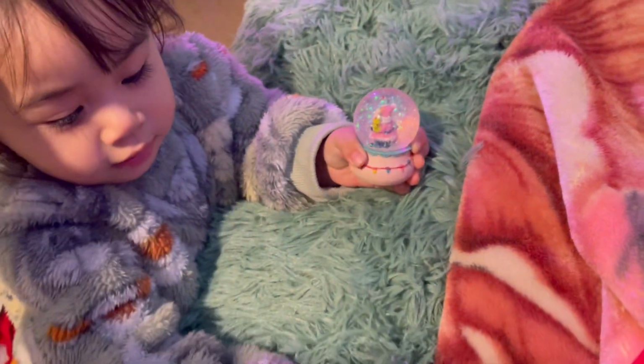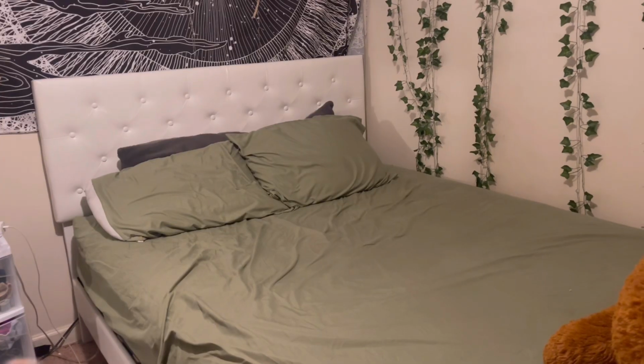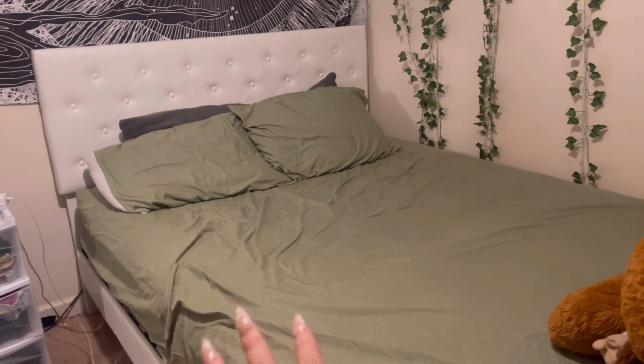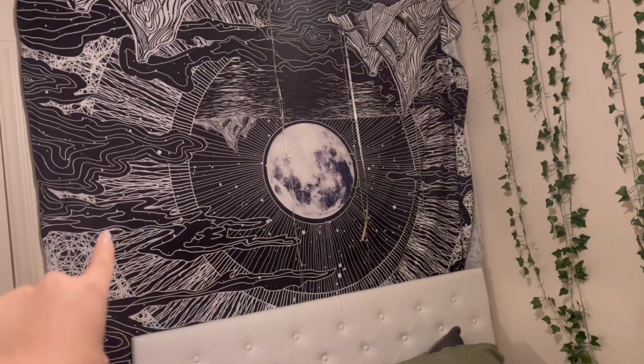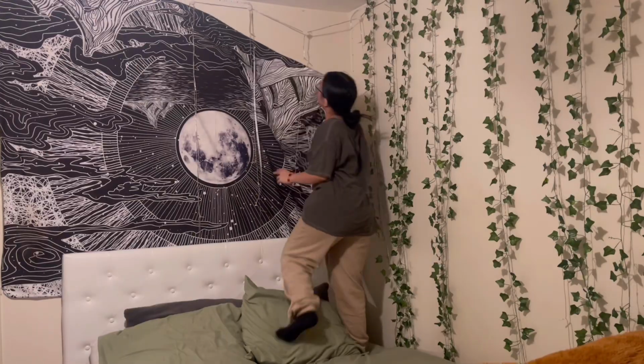And look who's here with me, baby Riri. Hi Riri. Here's what my bed is looking like right now. So I just put the covers and the pillows there just for now, but I'm definitely gonna get a new bed comforter and pillows and stuff. I also want to take down this tapestry and put a brick wallpaper over it.